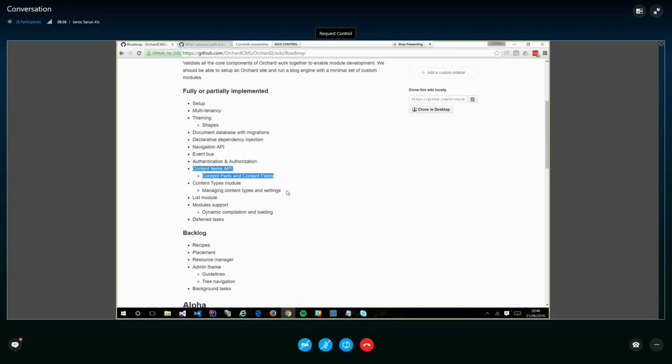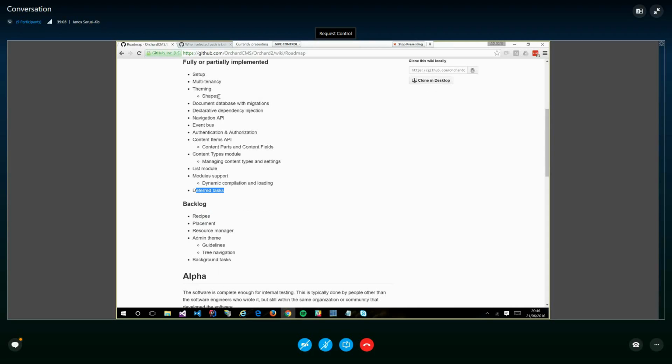Content parts and content fields are working. Content types and settings. I think we saw a demo a couple of weeks ago where Sebastian demoed that. And the list module and deferred tasks. So he demoed, so where we previously had iProcessing engine, we now have an iDeferred task scheduler or something along those lines. So, I can't give you a percentage on how far along that is, but a lot of this stuff is implemented, just as we mentioned here. Recipes is a work in progress. We do not have placement yet, and we don't have a resource manager.